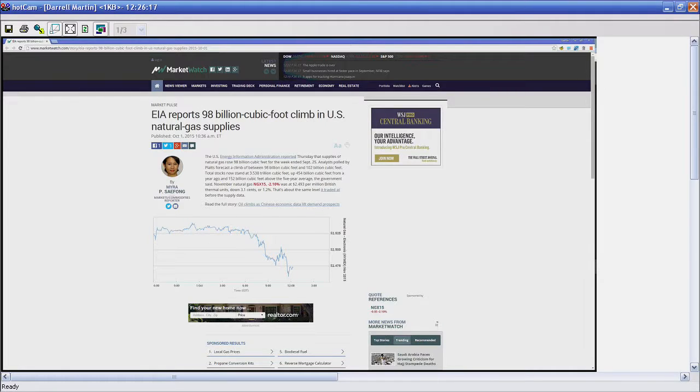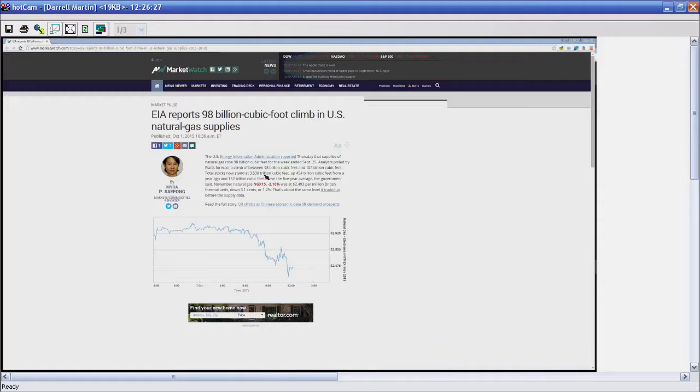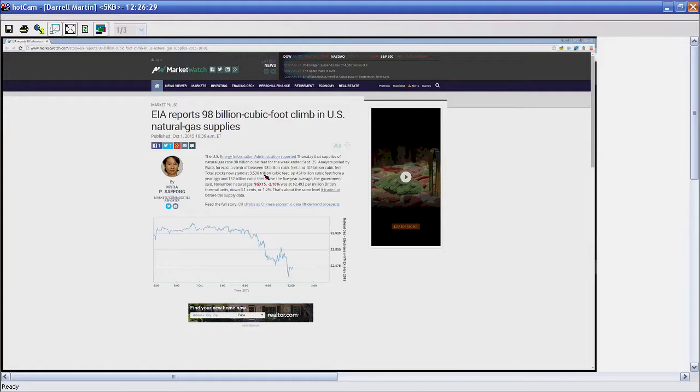EIA reporting a 98 billion cubic feet climb in natural gas supplies. So, again, that's not much more than expected, so not a big news story there, and I'm handling like 12 things at once going on.